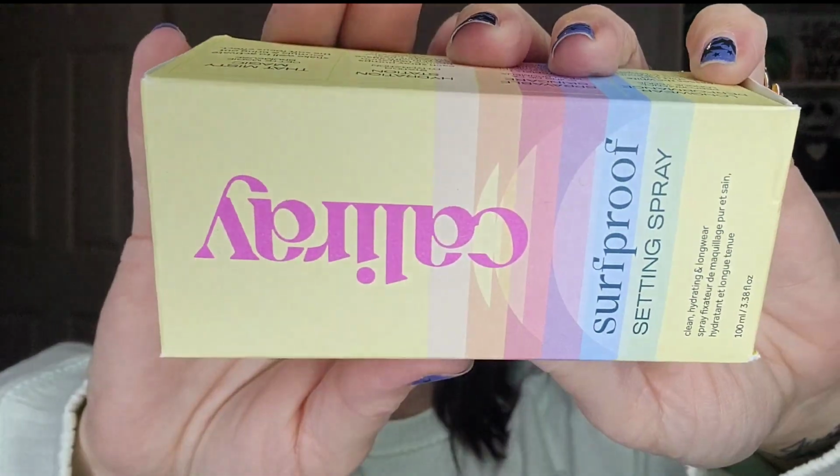Next up is a product I have heard a lot of people talk about, and if it is as good as everybody says, then it may overtake my Charlotte Tilbury one, but it's the Cali Ray Surf Proof Setting Spray. Clean, hydrating, and long-wearing makeup spray. So incredibly excited about this as well.